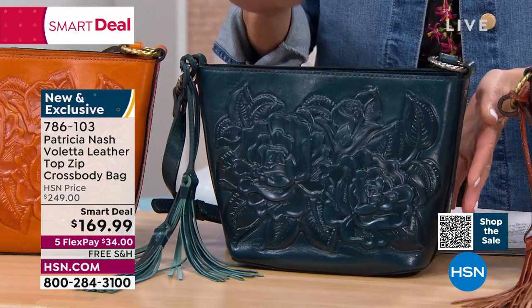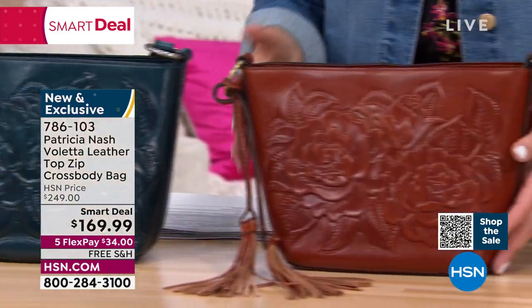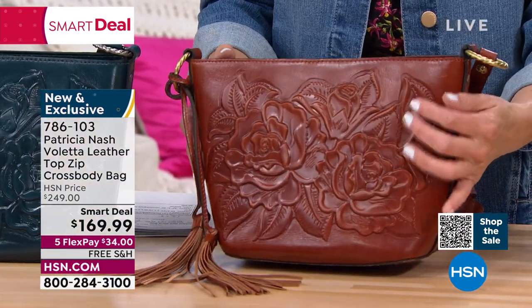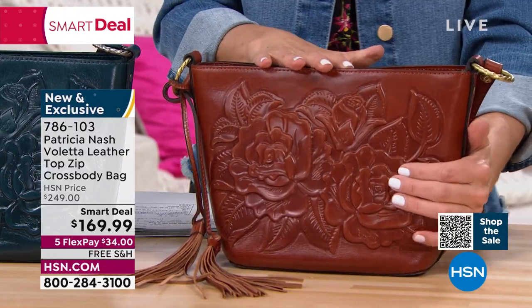It's like a teal blue. It's like a green blue. It's like a summer blue. You're going to love that. It's our most popular, most limited. We've got a classic tan. This is all done in beautiful tooling. So all the colors are done with tooling.